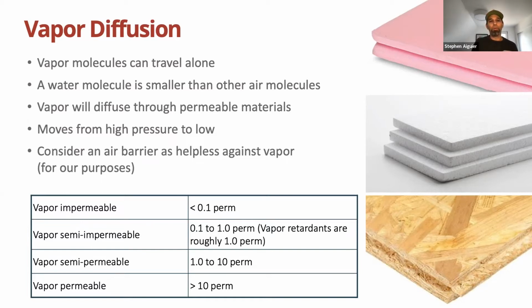So a vapor will diffuse through any permeable material. We measure permeability in perms. And again, remember, there's high pressure to low pressure, high concentration to low concentration. Often in the industry, we talk about air barriers. Most air barriers are weather resistant barriers. Those are very vapor open. They're hyper vapor open. They're very vapor permeable.